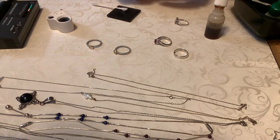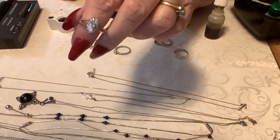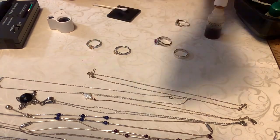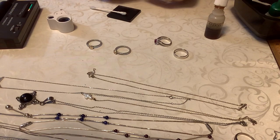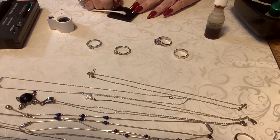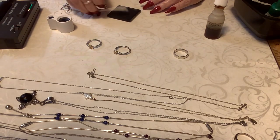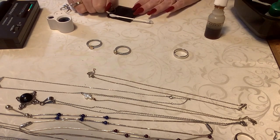This is like a marquee cut. I haven't cleaned this or anything. And that's what it looks like. It's very pretty. And we'll put, what, $6? $5? Yeah, let's do $5. $5 for that one. Let's see. Yeah, it makes me nervous now. Oh, yeah, that's definitely silver. Some of these are rhodium plated, but you can still tell they're sterling. I do believe.